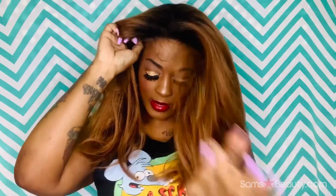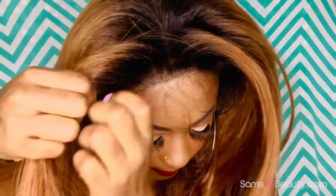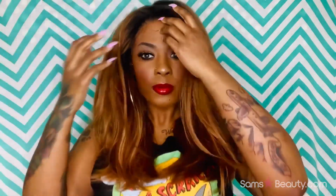Okay, I'm more concerned with how this hairline is gonna look, because that's the selling feature on this wig. But I'm gonna be honest, this texture of this wig is gorgeous. Y'all, that lace does look pretty good. If I had on a better stocking cap, that would be darn near transparent. Look at that. Yep, I just need to switch my stocking cap.